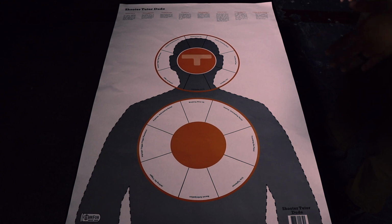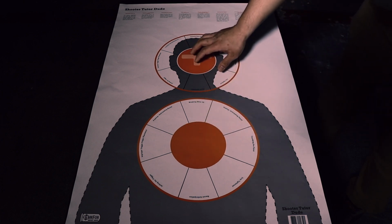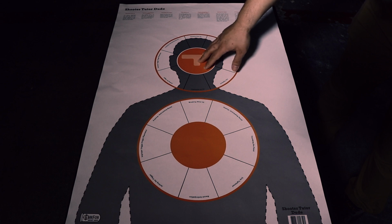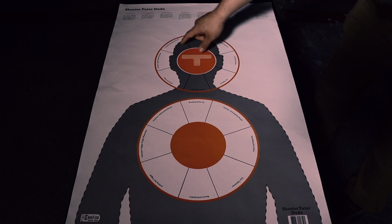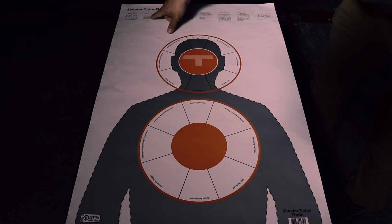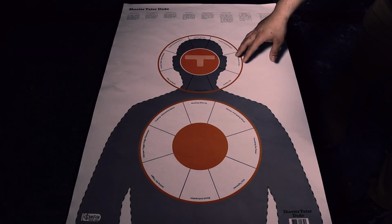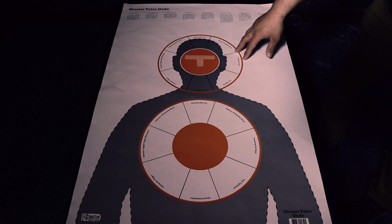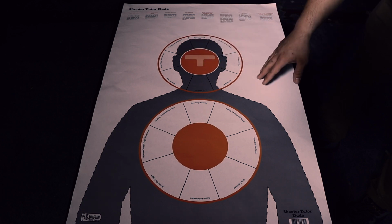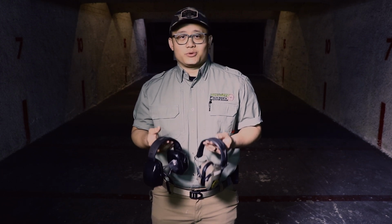This is called the Shooter Tutor Dude. It's basically used as a diagnostic tool. It's amazing because you could either shoot center mass, or for a smaller target, you can shoot the head area here. Now, as you shoot, wherever your shots are placed, it coincides with a description. For example, if you're shooting low left as a right-handed person, you're heeling or anticipating the recoil. Now, as a left-handed shooter, we just simply reverse that, and instead of shooting low left, you might be shooting low right.